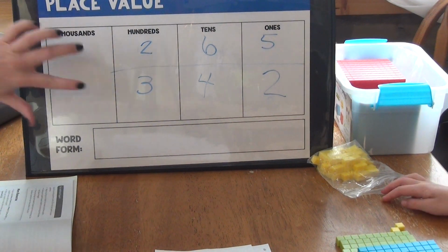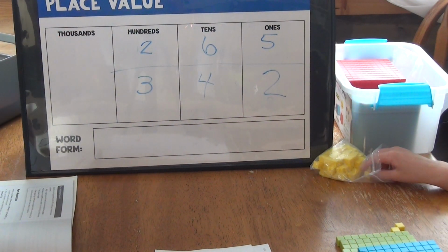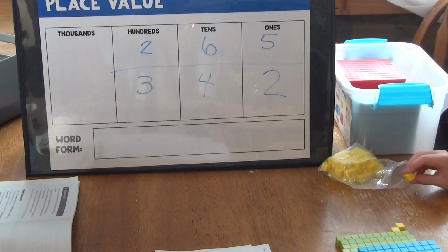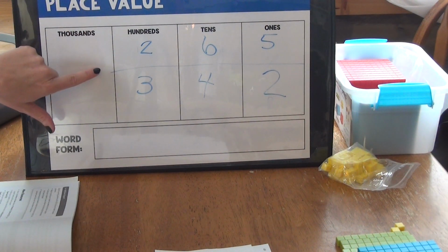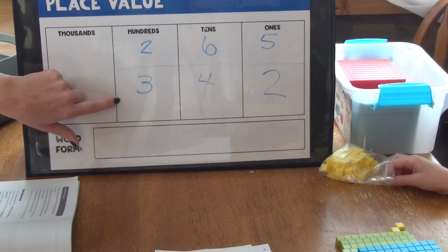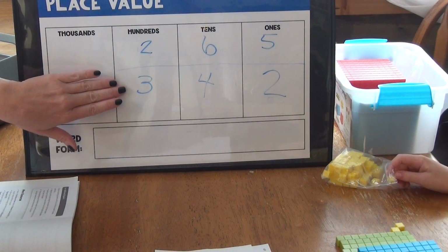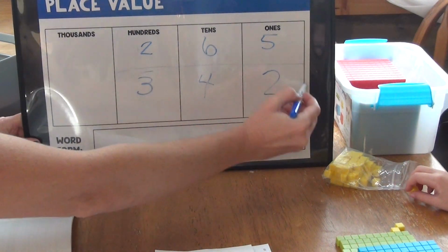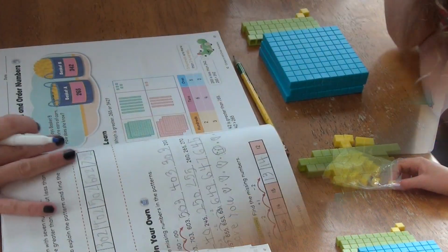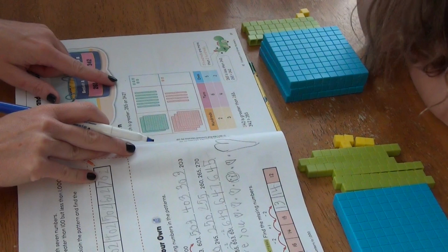What do you notice about the two numbers? The hundreds are bigger. Okay. So which place has the most value? The hundreds. Which one? The bottom one. Okay, so this is the bigger number. 342. Yep. All right, so now we're looking here, and you can see that they've done what you did, right?